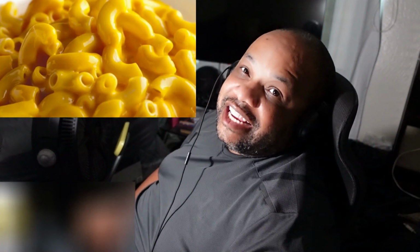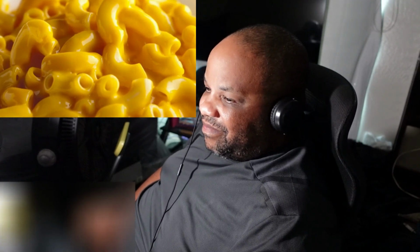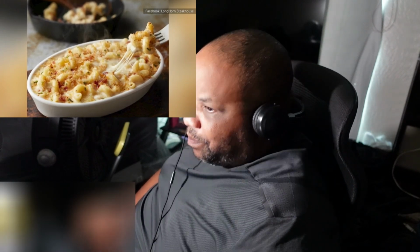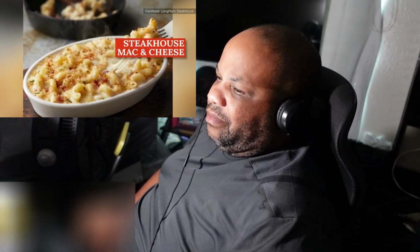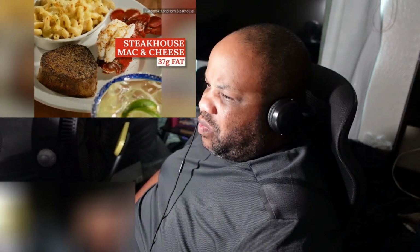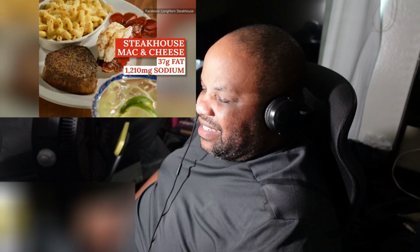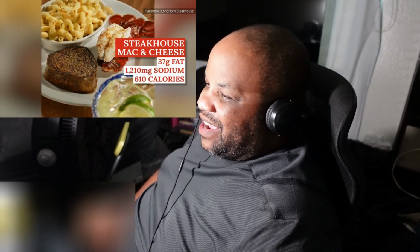And the Longhorn Steakhouse version is no different. An extra creamy baked macaroni covered in a layer of crispy Parmesan and bacon bits more than lives up to the stereotype. While undeniably delicious, Longhorn's signature Steakhouse mac and cheese side dish comes at a high fat price. 37 grams lurk within the steaming modest-sized bowl, along with 1,210 milligrams of sodium and 610 calories.